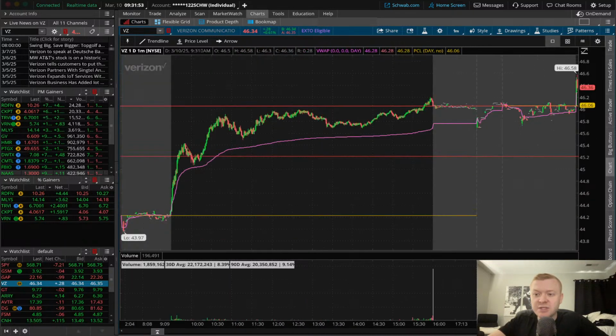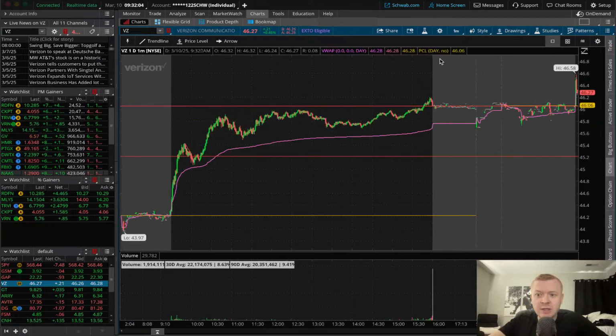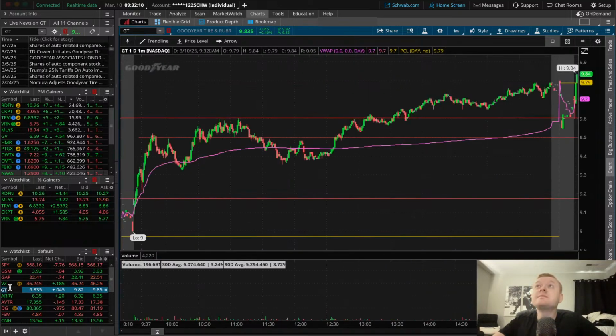I'm watching VZ. Yeah, this is the 5-day on VZ, which is interesting. So it's had a couple days up, legs on up. I can imagine a big upper shadow there and a pullback. I'll keep my eyes on that. I'm going to keep flipping through.